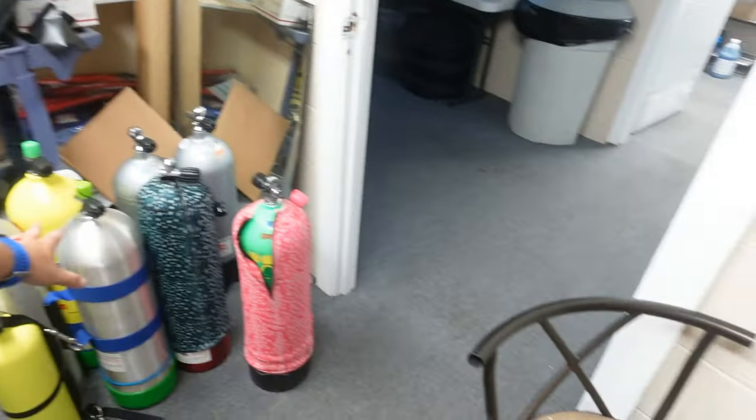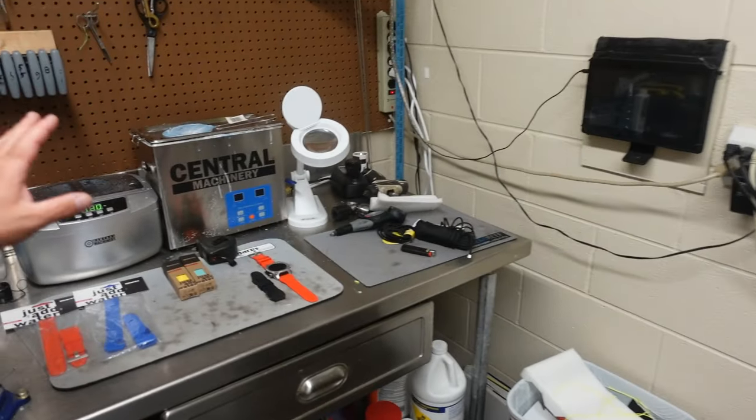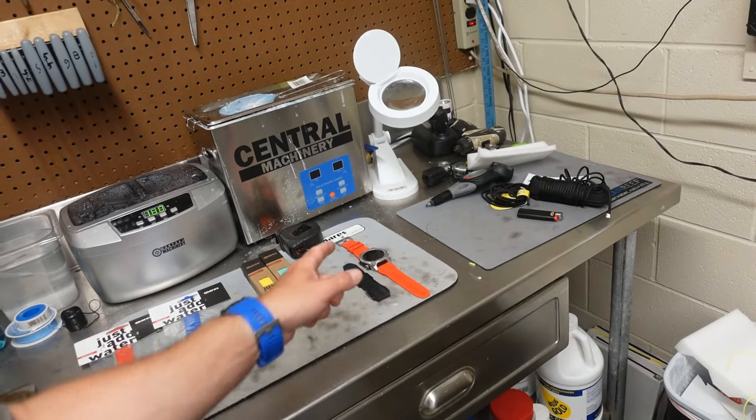Now, I got a very, very busy day ahead of me today. I've got several tanks right here, as you can see, to service. I've got a regulator that I've got to get serviced. I've got to make a video for you guys on the Mario Sirius. So I'm going to try to get that done today.